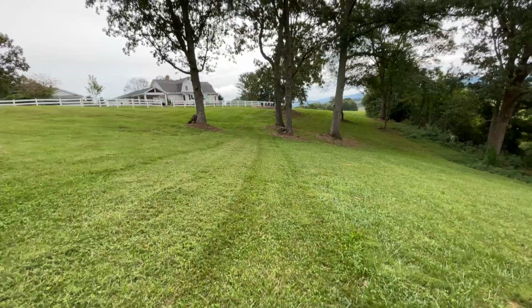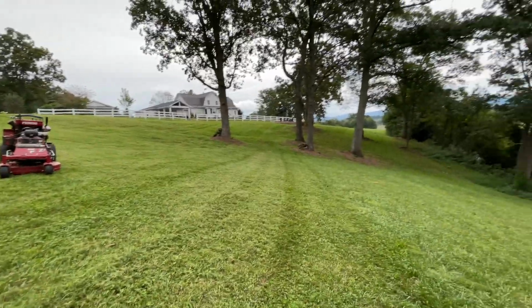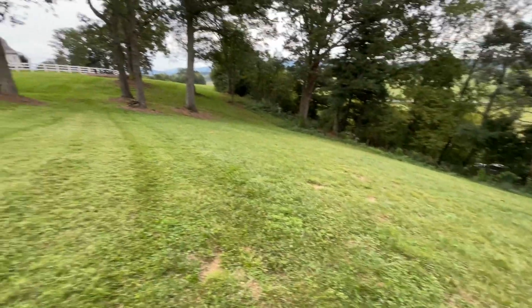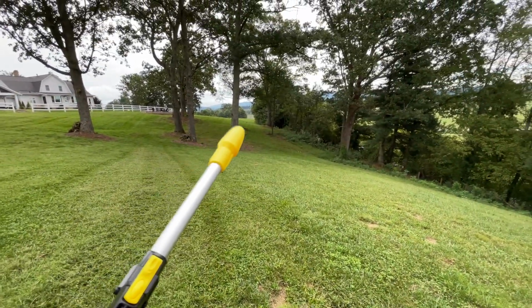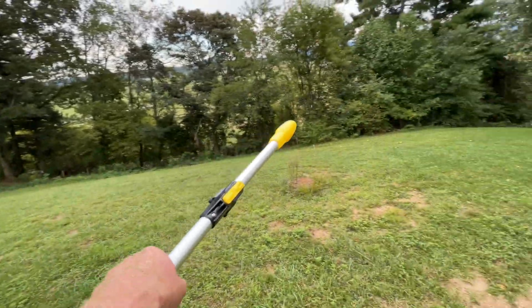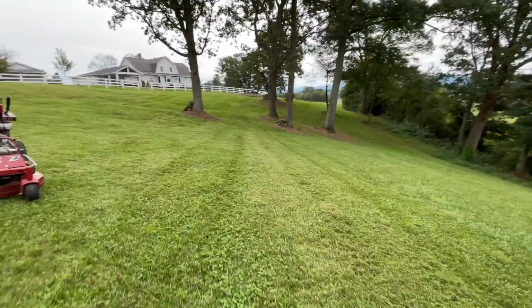So let's go. What we're doing is adding all of this from the fire pit. Usually we aerated from the bottom of the fire pit there to the top of that tree ring. We're adding all this here, all this, all the way to the back of these big trees here and up, and then we got to start mowing all this to the pink flag. We didn't mow all this before. We're going to be mowing it now.